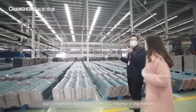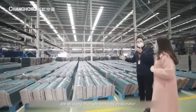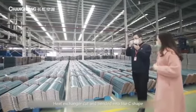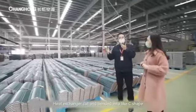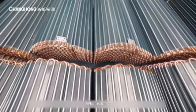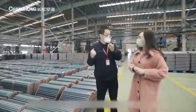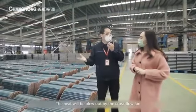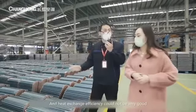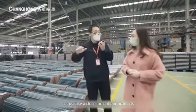Our competitors like Media, Gree, TCL, Hisense in the market are all using multiple bending evaporator. That kind of evaporator is made from a rectangular heat exchanger, cut and bended into like C-shape. There will be a disadvantage of this evaporator. What is that? Multiple bending will form some corners, but when the AC is cooling or heating, the heat will be blew out by the cross-flow fan. The more corners AC has, the louder noise will come out, and the heat exchange efficiency could not be very good. Let us take a close look at our products.